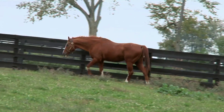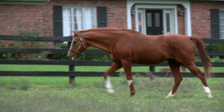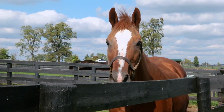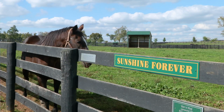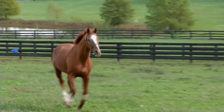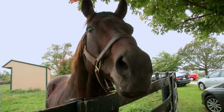And you know what? Some of these guys were the main event when they were on the track. For horse racing fans, names like Marquetry, Charismatic, and Sunshine Forever should ring a bell. They all call this place home. To me, having these famous horses here is almost like having Larry Bird and Michael Jordan in your yard if you're a racing fan, you know.